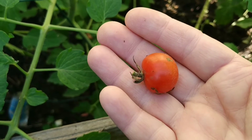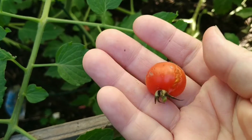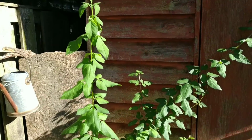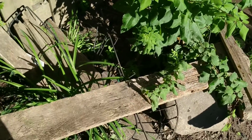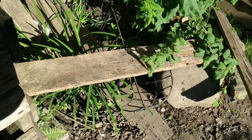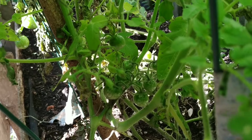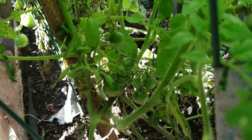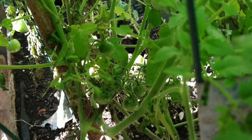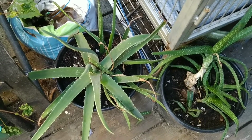Okay, this better not be the only tomato I get. It's the only red one I can see. It's cute though. Here's the tree I cut. And I still haven't moved those lilies. Maybe I'll just leave them there and just move all the crap out of the way. There they are, they're hidden, the little cherries there. But I think something might have been in there eating some of them while they were green. The aloe vera that I have in the shade looks way better.